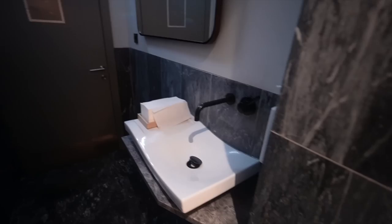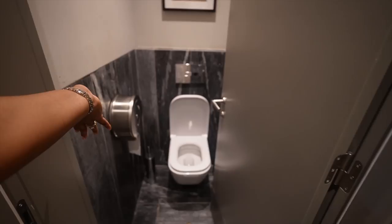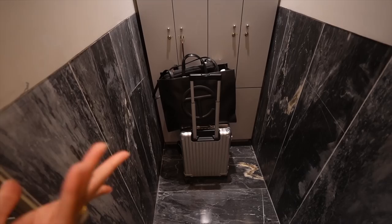I have a private toilet. Not much to write home about, but again, it's private. And then I have these private lockers for my stuff. My luggage I've brought here, and then this door actually has a lock on it. I use this bracelet to unlock the door. I've just held it open because I was feeling a little bit claustrophobic here.